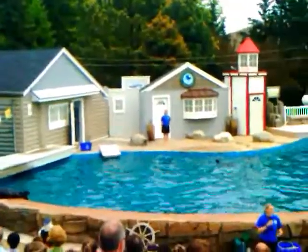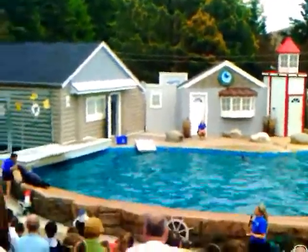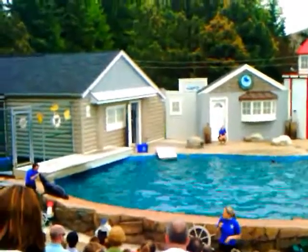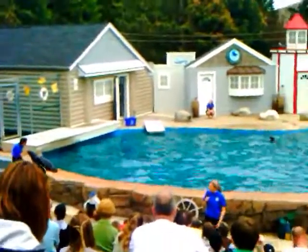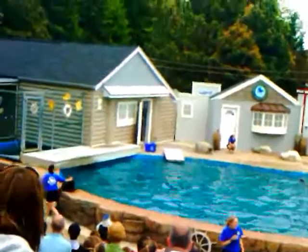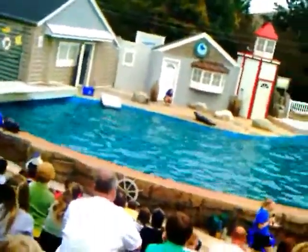Now, in the wild, seals and sea lions enjoy playing with one another. They enjoy sunbathing, and they also spend a lot of their time avoiding their natural predators and catching the daily amount of fish. Here at Oceans of Fun, our animals don't need to worry about avoiding their natural predators, and they don't need to worry about catching their own fish. So we use training for the mental stimulation of learning as well as physical exercise for our animals.